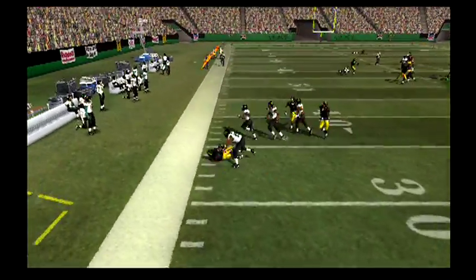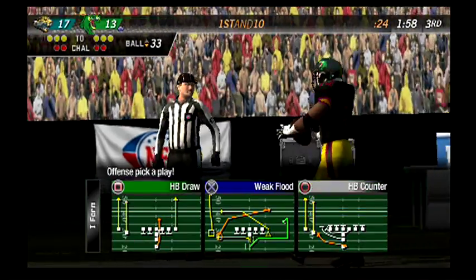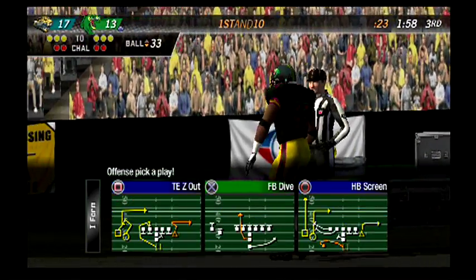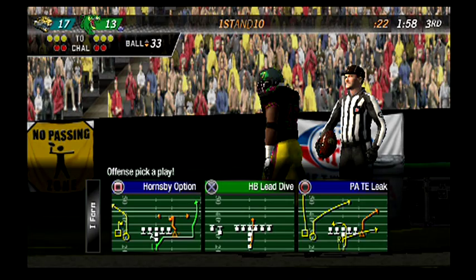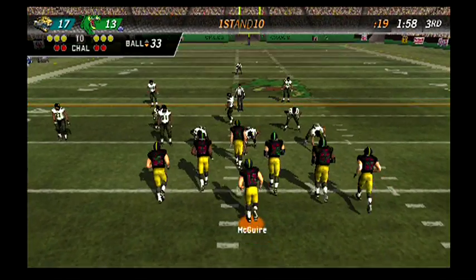From the 26. Pierce takes the punt to the 33-yard line. You got to execute out there. There's no second chances. Ball on their own 33.